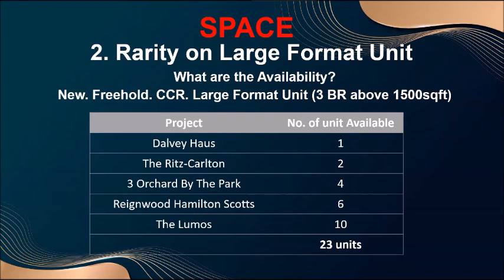Okay, so today, if your client is looking for a 1,005 square feet 3-bedroom in the whole market, you want to do a comparison with the available stock in the market? We only have 23 units left. Freehold in CCR, brand new large format units, meaning 3-bedroom above 1,005. We only have very limited stock.